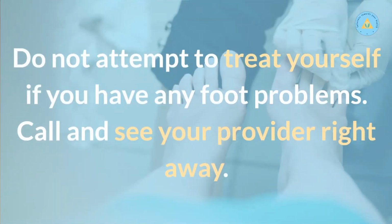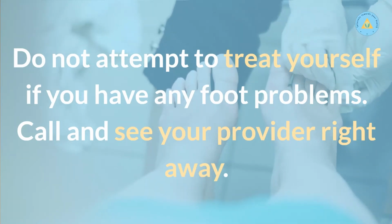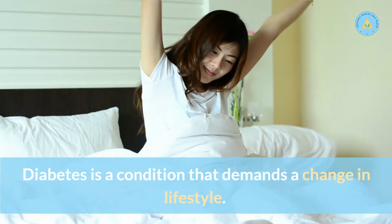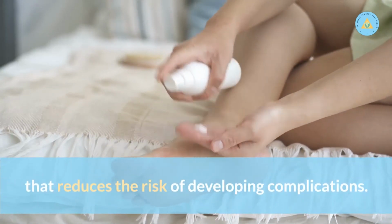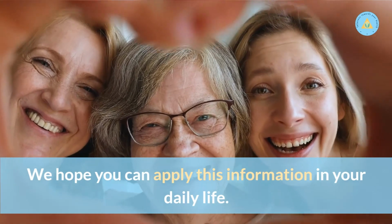Do not attempt to treat yourself if you have any foot problems. Call and see your provider right away. Diabetes is a condition that demands a change in lifestyle. So it is intelligent to establish realistic and practical care that reduces the risk of developing complications. We hope you can apply this information in your daily life.